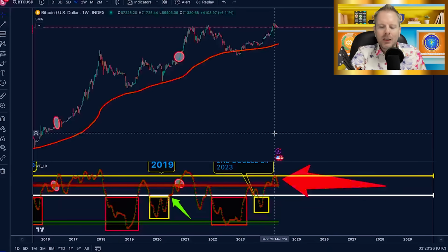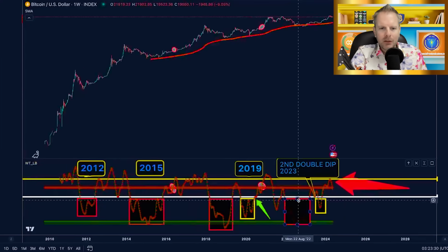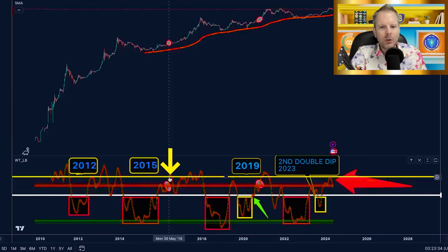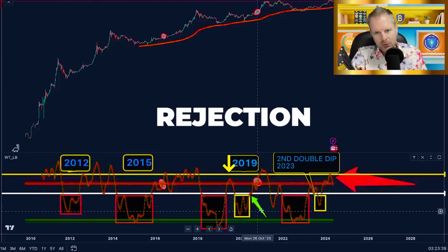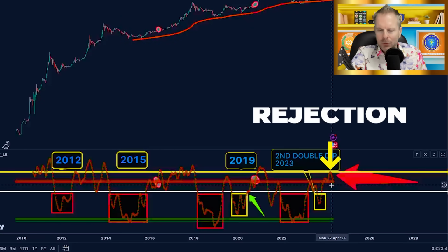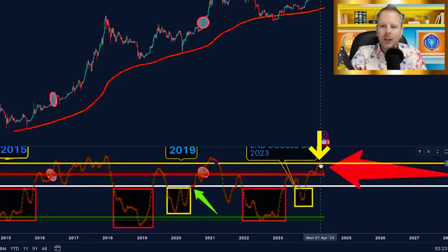So a rejection of the first time we enter this yellow zone is typical. The first time that we entered in 2012, rejection. First time we entered in 2015, rejection. First time we entered in 2019, rejection. So the first time we entered here in 2024, right on schedule, a rejection. So should we be overly concerned with a rejection at this yellow line? No, it's par for the course.